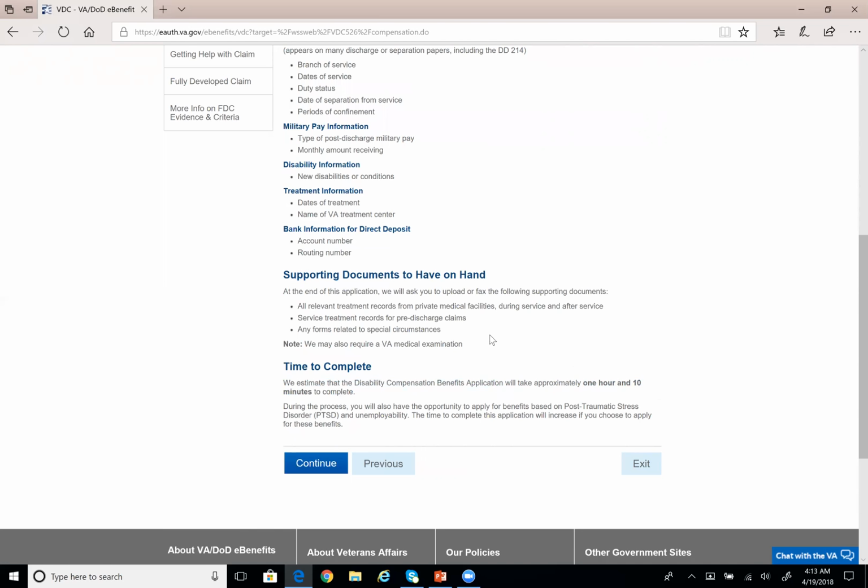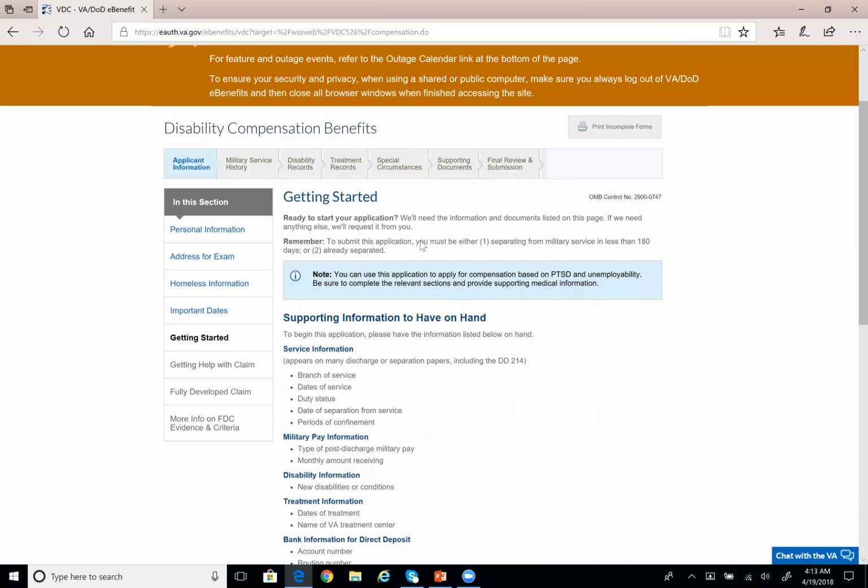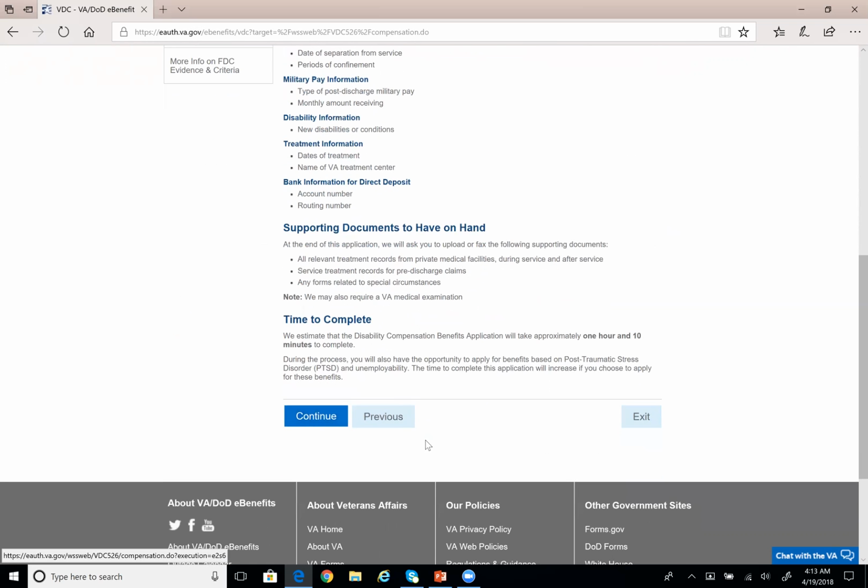There's some things you're going to want to gather. You're going to want to make sure you've got all your medical records. You may need buddy statements. Remember, you're going to write statements in support of a claim for every disability you're filing for. All right. You may need DBQs or nexus letters from doctors. So that stuff takes time. Okay. But remember, you've got 1 year. So all this is saying is, hey, if you're ready to start, let's go. Okay. So I'm just going to click continue.